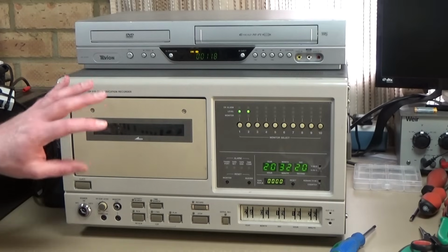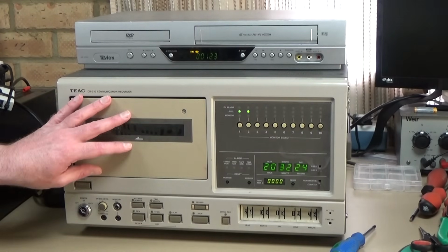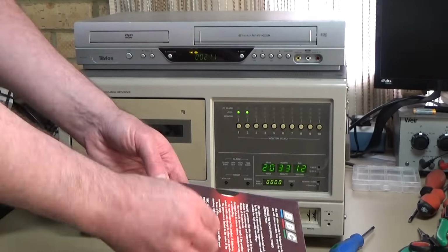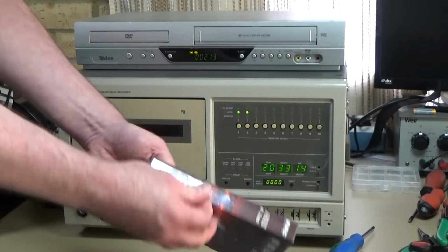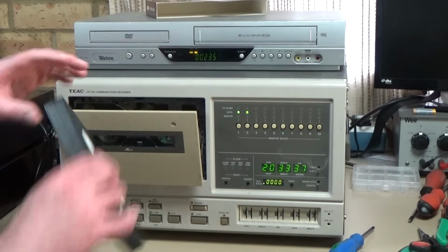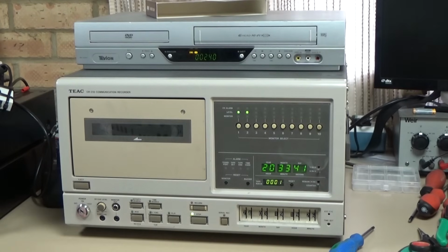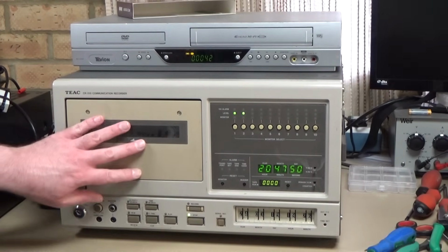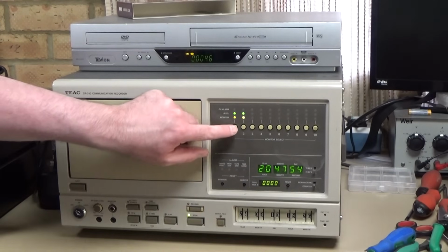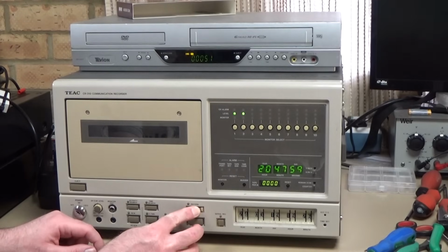So first of all, I think I'll treat it to a brand new tape, just put a new blank VHS tape in there and record that tone, see what we get. This is a brand new VHS tape, it's an E240. Right, new blank tape in, counter reset, audio coming through on both channels. Let's start recording.